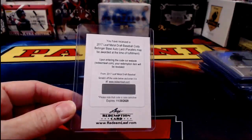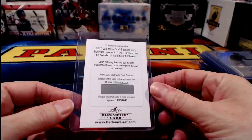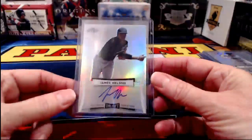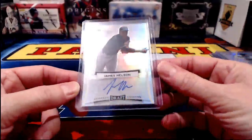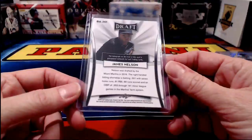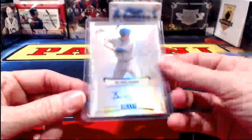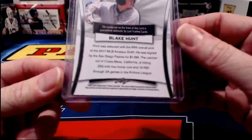Holla. A redemption for Cody Bellinger. So the Dodgers, you just had a nice little Cody Bellinger hit come your way. Don't know what it's going to be numbered to, but sweet. And a nice low buy-in for the Dodgers tonight, too. So definitely worth the price of admission there. James Nelson, next out, also Miami Marlins. Good grief, there's lots of Miami Marlins coming out of here. Blake Hunt. And Blake Hunt says what? Padres.